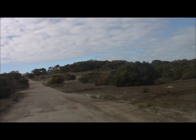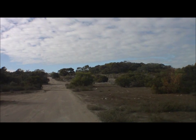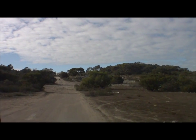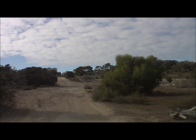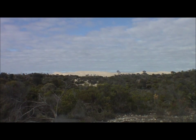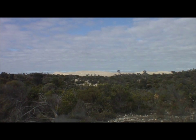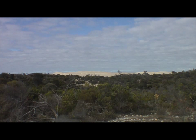Ahead, running off to the left, we've got a whole flock of emus. My gosh. And the last one. This is just south of Lake Damascus, and you can see this beautiful seaward dune on the peninsula, and that dune would probably be less than 5,000 years old, so they're quite young geologically speaking.